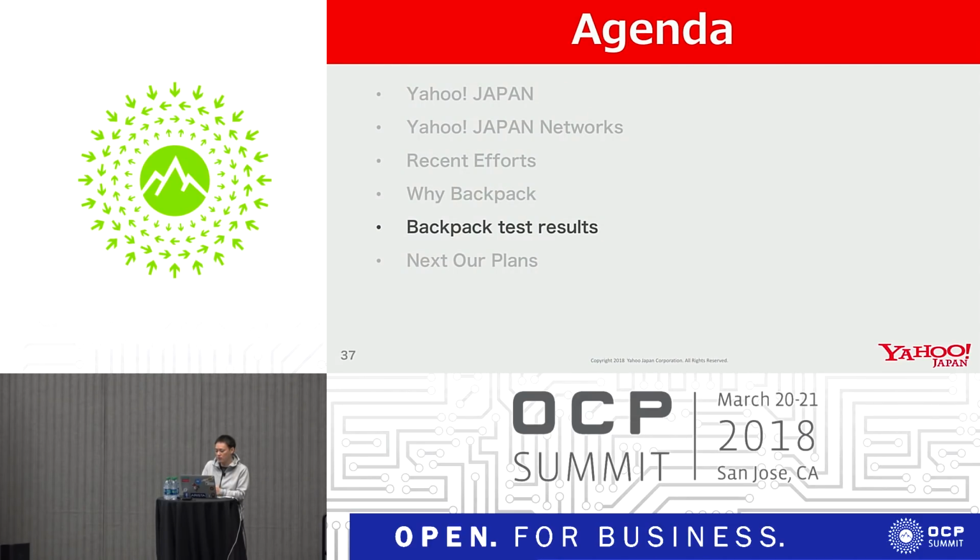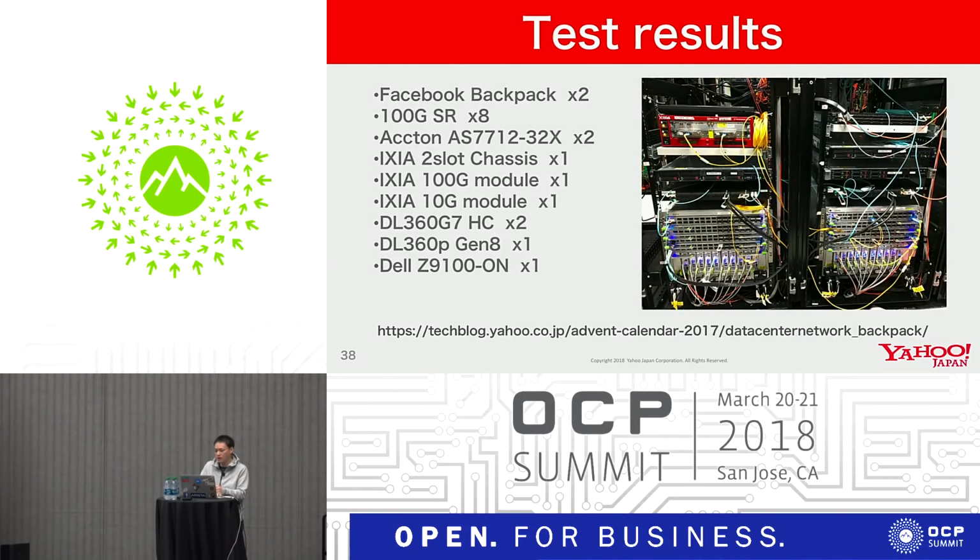Finally, I'd like to share some test results of Backpack. We usually run detailed tests in our lab before introducing new hardware into our network. This time we tested Backpack using several switches, servers, and measuring instruments, Xena. You can see the detailed test result at this URL. But unfortunately, it is written in Japanese. Sorry.